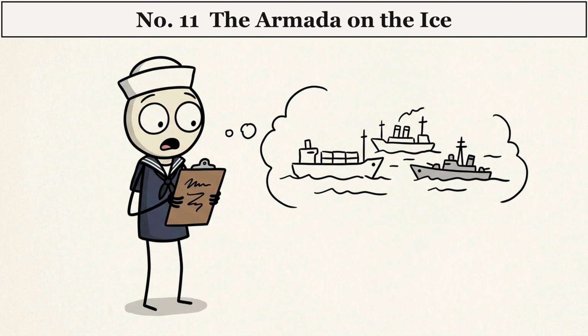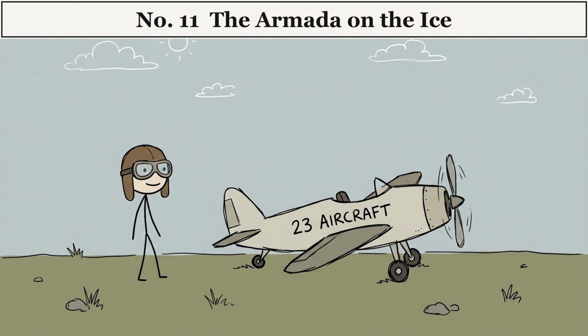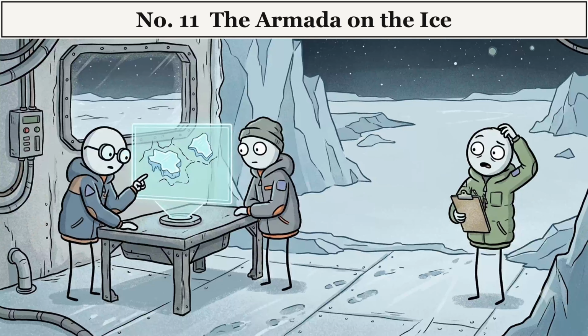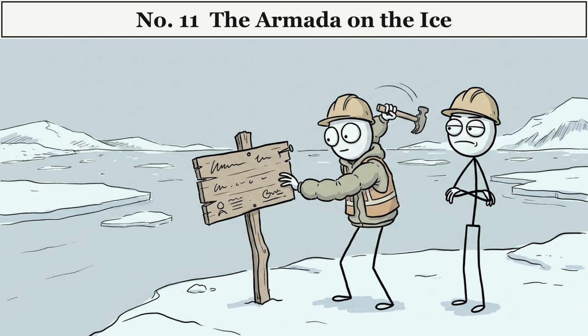The numbers tell the story clearly. 13 ships was not a token escort. 23 aircraft was not a decorative air wing. 4,700 men was not a skeleton expedition. This was a force meant to do several jobs at once: operate in extreme cold, test equipment, practice aerial photography, study ice conditions, establish a base, and learn whether men and machines could function at the far edge of navigation.